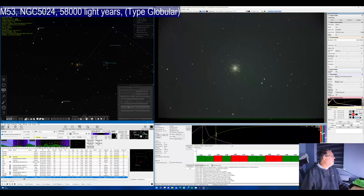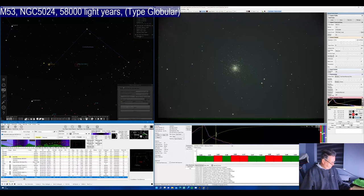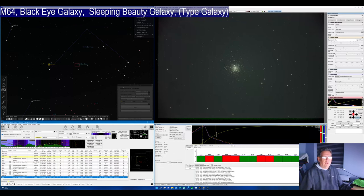M64. Why don't we head over to M64? So now, as they say, for something completely different. We've gone from globular clusters, which are 58,000 light years away, to M64, which I haven't got a distance on, but I'd look that up. It's also called the Black Eye Galaxy, or the Sleeping Beauty Galaxy, apparently. And you'll see why it's called the Black Eye Galaxy in a minute.